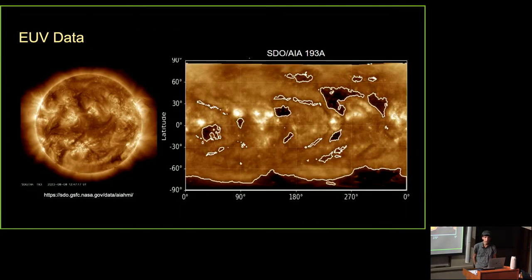One of the three observations that we want to compare this model to is the coronal holes that we see on the sun, because we know that coronal holes occur where there are open field lines. So we can directly compare that to where the model predicts that there should be open field lines.